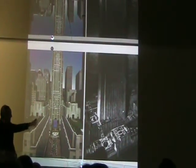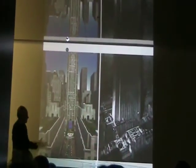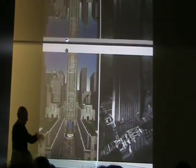This project really was the last of the pre-war buildings. You see the drawings here as well as the actual photograph. It sort of brought this together in America before the beginning of the war.